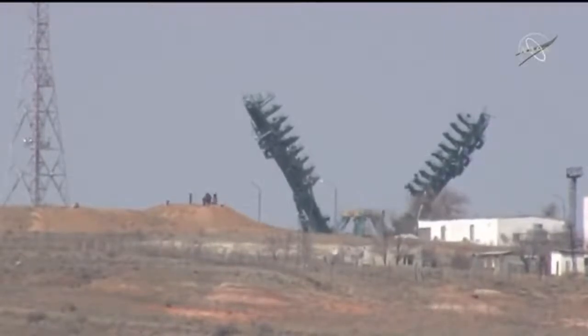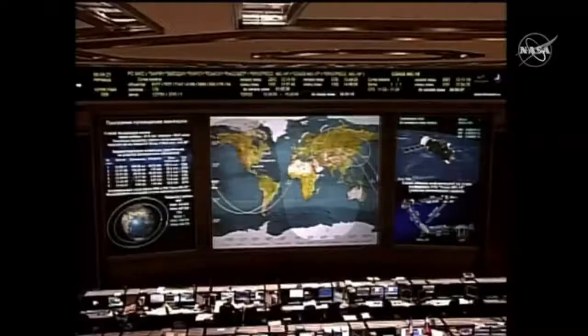All right, and so that was our final launch replay. We are going to bring a close to our launch coverage. At this time, the crew continuing their ride uphill. They're about 7 minutes away from their first major burn to start catching up with the International Space Station. As long as everything goes well with this and the following burns, we're looking at a docking just about 2 hours and 15 minutes from now.